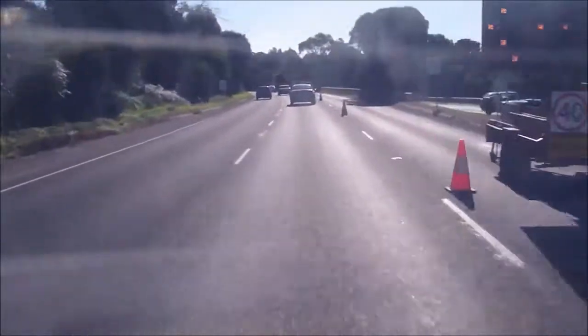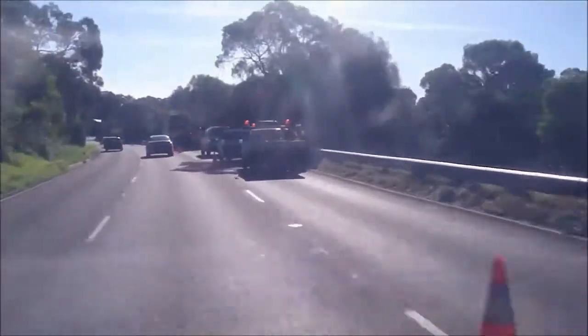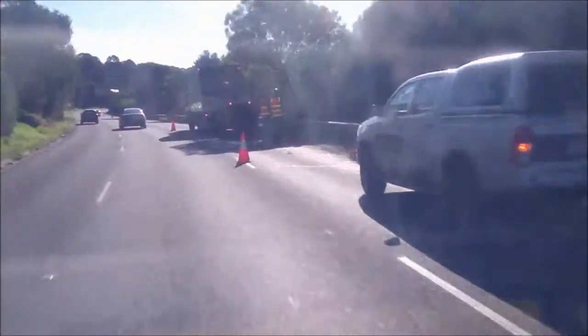There's always roadworks, always, god damn it, and they're not even doing anything. Look, he's gone for lunch, he's standing there looking at a tree talking about his missus.